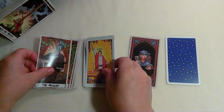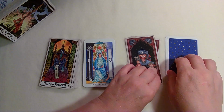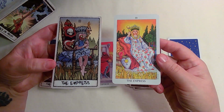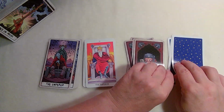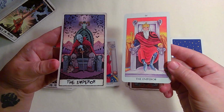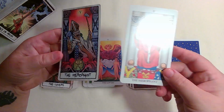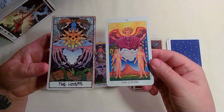And it is a fun deck. It's cartoonish, but the illustrator does cartoonish art, and I do believe he does other artwork as well. You'll just have to go over to his website and check out his other artwork that he's done.